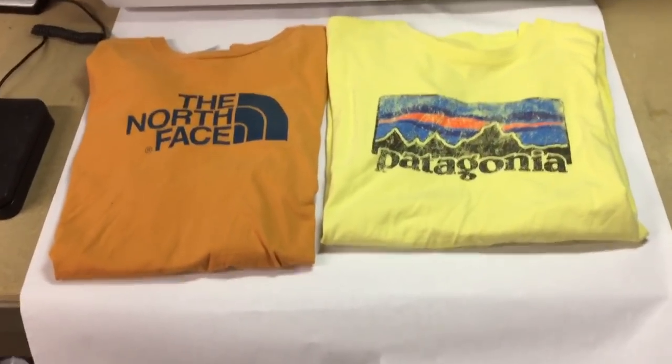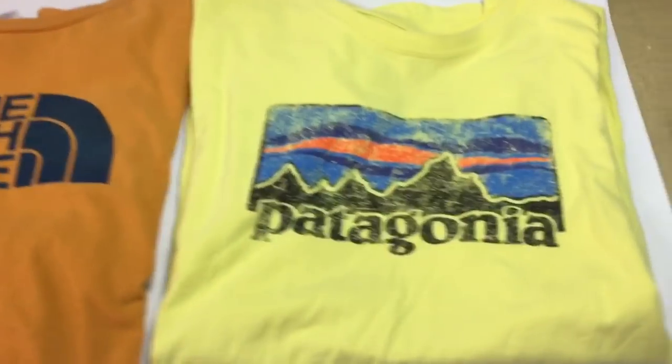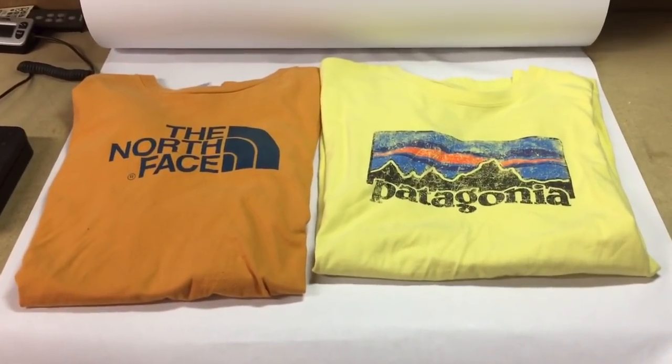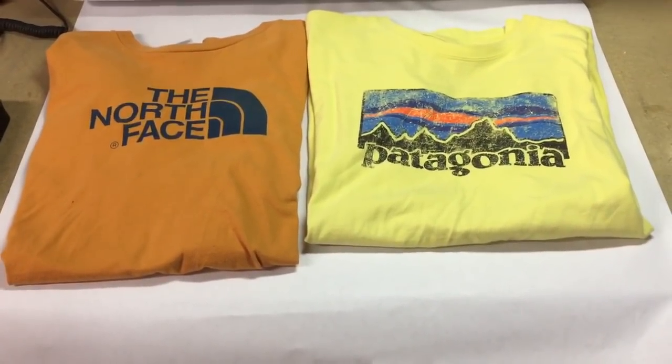I got these 2 t-shirts from a garage sale last summer for 25 cents a piece. North Face and Patagonia. So I decided to lot them together, thinking somebody might be a fan of both. They're the same size, I believe they're large, and they both sold for $34.